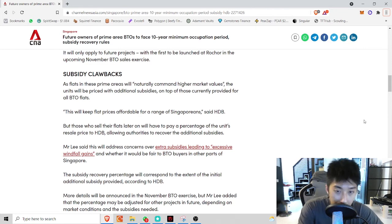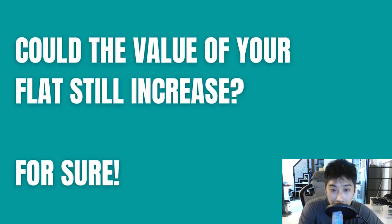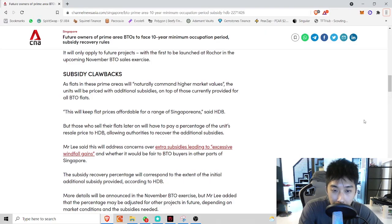Now, what happens after the 10-year mark? Between the 10 to 20-year mark, could the value of your flat still increase? For sure. I think it would be unfair to say that it will not increase any further, and in all likelihood, it might increase a little more. But would the magnitude of the increase be as much as the first 10 years? Definitely not, because within these 10 years, more and more clusters, more and more units are going to hit their MOP period just around you as well, and you will start to lose your bargaining power as the newest or the most recent flat, the cleanest flat, the one with the most lease years left in the area.